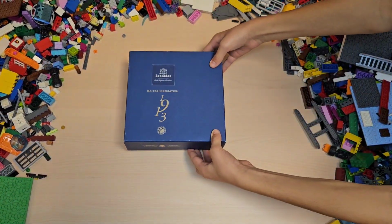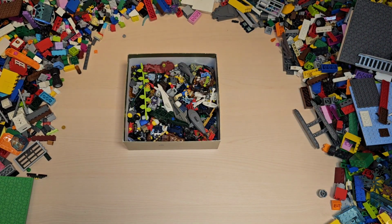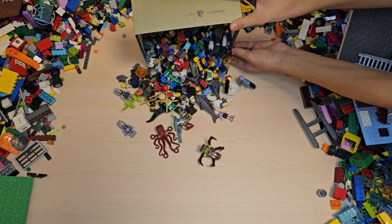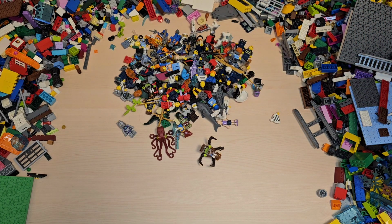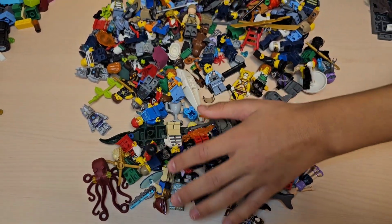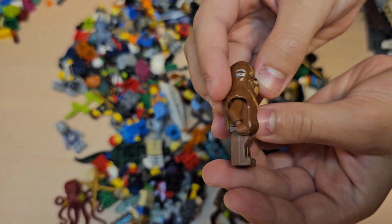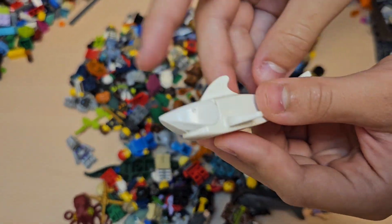Now let's get to the minifigures. We got quite a lot of different minifigures. One of the more interesting ones is this Chewbacca from Star Wars, which I cannot identify. We also got a white shark.